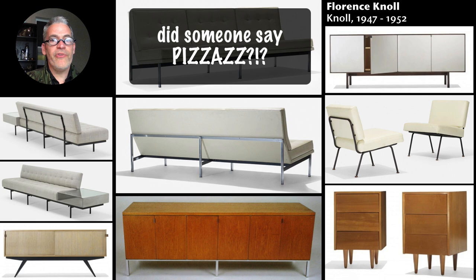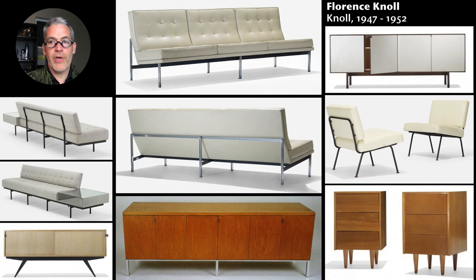Another reason it was difficult to include Florence Knoll's work for so many years is that this aesthetic and manufacturing is really easy to knock off. So a real Florence Knoll sofa is exponentially more beautiful in its detailing and subtlety than the other sofas that look like this. But they look enough like this that they're easy to confuse. And this is what made the Knoll equation so successful.